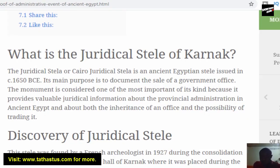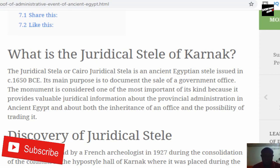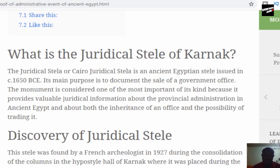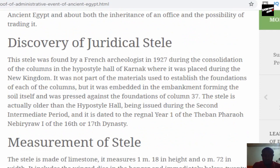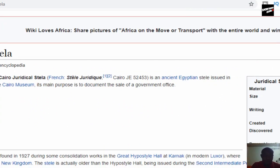According to this website, the Judicial Stela or Cairo Judicial Stela is an ancient Egyptian stele issued in about 1650 BCE. Its main purpose is to document the sale of a government office. The monument is considered one of the most important of its kind because it provides valuable judicial information about the provincial administration in ancient Egypt and about both the inheritance of an office and the possibility of trading the office. Its discovery, let's also look at what I've discovered in Wikipedia. A search on Wikipedia also revealed this.